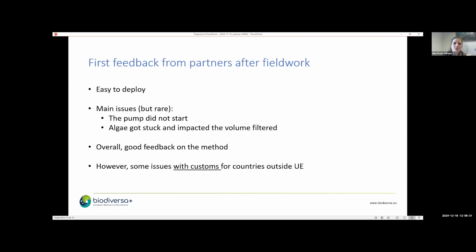And to give you the first feedback from the partners after the fieldwork, the main feedbacks are that it was easy to deploy and did not require a lot of training. It's quite quick. In 1-2 days at most, you're able to do it perfectly. And the main issues that we faced, but it's quite rare, are linked to the pump, which sometimes did not start, but when you do it in the stationary way, you cannot detect that it did not start because it's underwater and you can't see it.